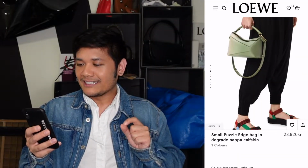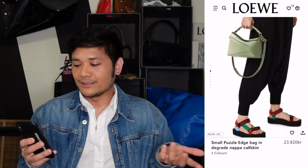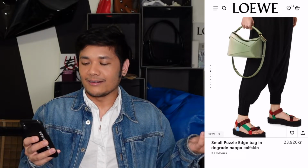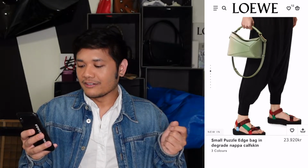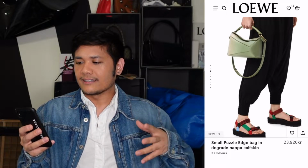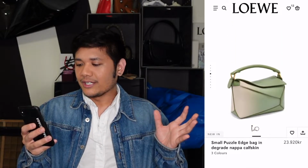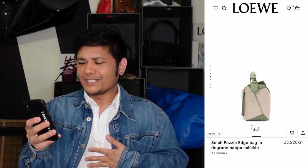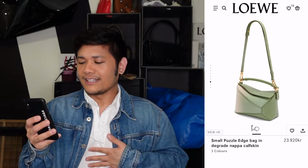But this puzzle bag, I actually think it's pretty cute. I already have this size puzzle bag, so I don't need to add one like this, and it's not even really my color. But I love the degrade, it gives this kind of ombre effect, so it goes from this beigey cream to this sage green. Oh, that's actually very beautiful. Oh wow, no, I actually really do like that.